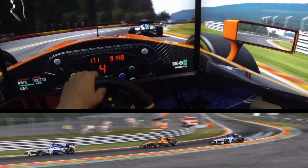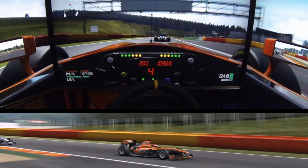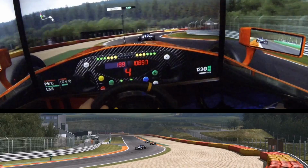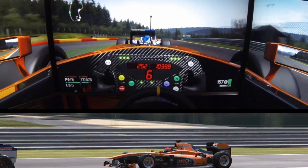So you can see how much time I've gained on them throughout the race. Really sort of worked to improve my lap times and just try and expand speed in every corner. And now I know this guy I'm going past.